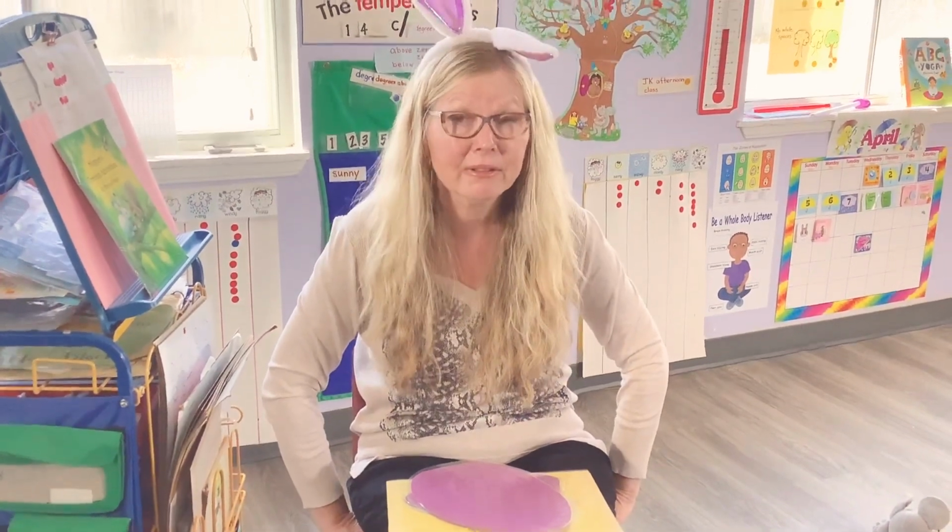Now let's count our fingers. 1, 2, 3, 4, 5. So 5 on one hand and 5 on the other. 5 eggs and 5 eggs. That makes 10. Sitting on top is Mother Hen. And you know how long Mother Hen has to sit on those eggs? 21 days. That's a long time. Let's count to 21. 1, 2, 3, 4, 5, 6, 7, 8, 9, 10, 11, 12, 13, 14, 15, 16, 17, 18, 19, 20, 21.